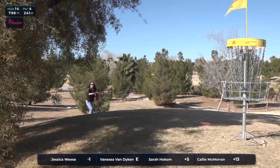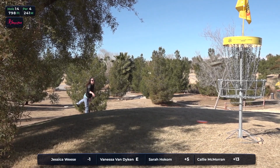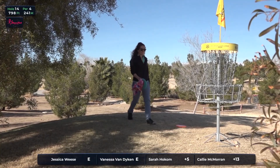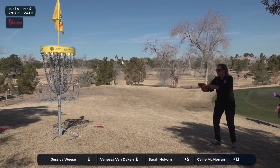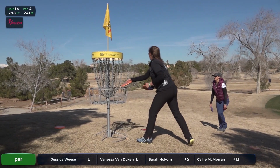Sarah putting it real close to the basket. Nice. Vanessa with a good bogey save. Jessica, that makes for bogey, as you said, after the OB stroke. Callie with a good par. Looks that Sarah will do the same.